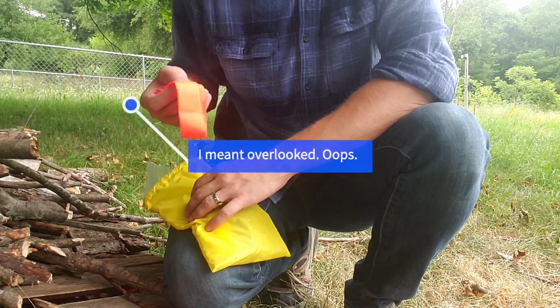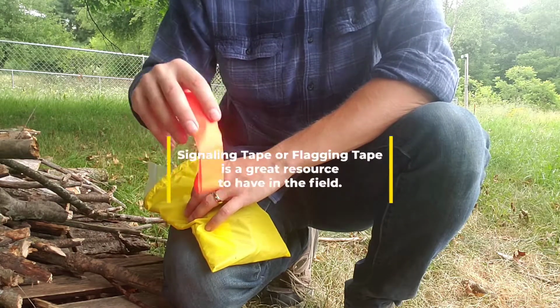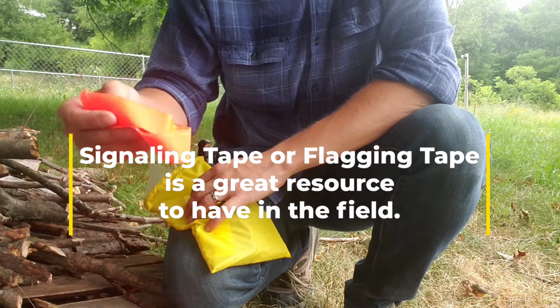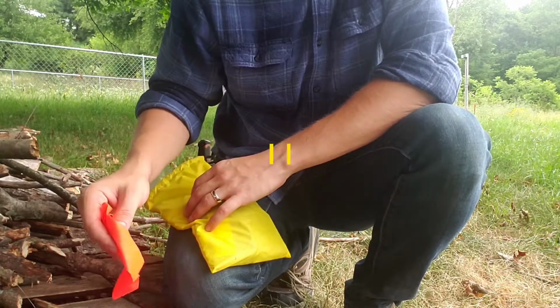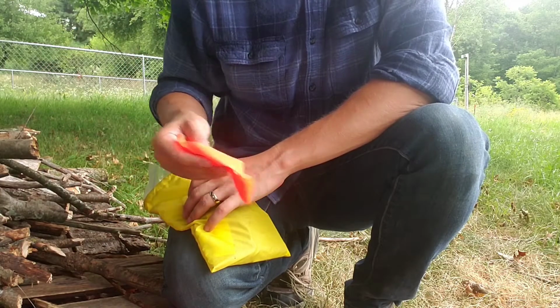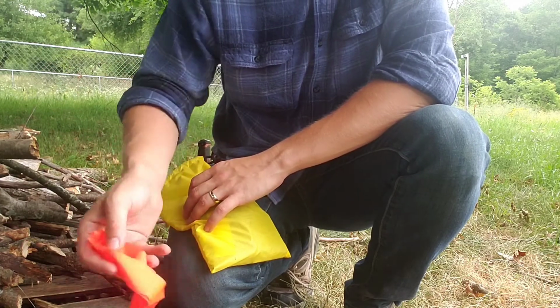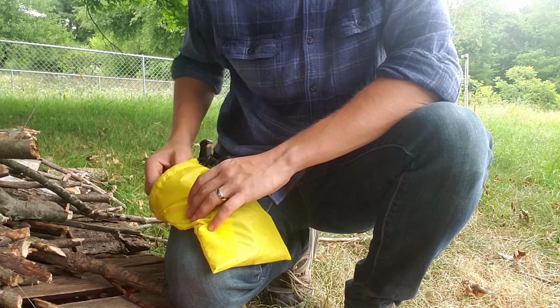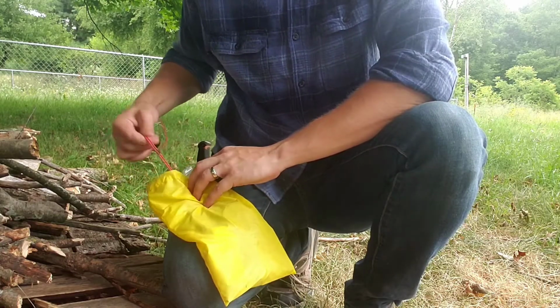Another thing that's really underlooked is some sort of signaling tape. I've got bright orange here, fluorescent orange. This is really useful for when you are trying to survive and be found, or marking clues or things like that, or water sources.